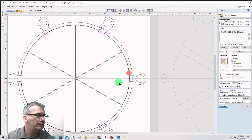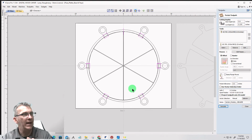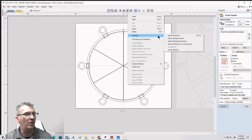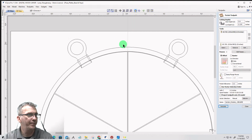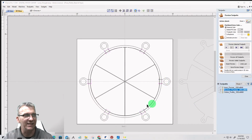Let me see here. Okay. Hang tight for 1 second. We're going to hit ungroup, U for ungroup. I'm going to right click and tell it to select all open vectors. Right there at the top is the only one, that line. These should all be closed. Calculate. Yeah, so I had that line selected there.